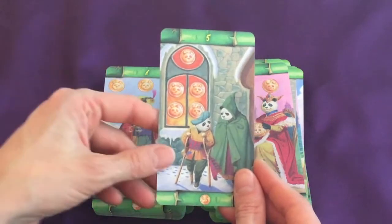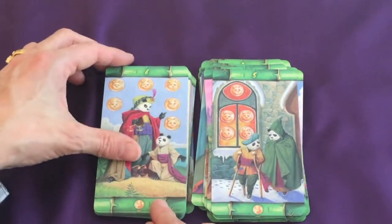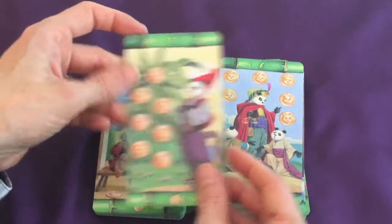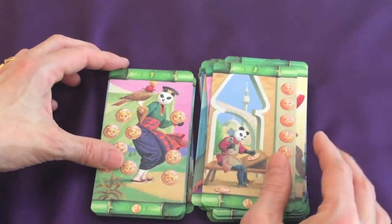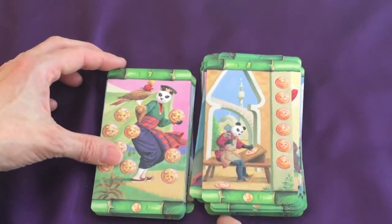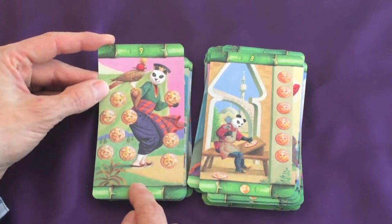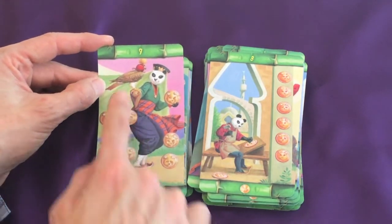I like that there's 2 figures. That's always one of my things for the 5 of Pentacles. It makes a difference to me. 6 of Pentacles, 7, 8 of Pentacles. He looks a bit grim, but hey, if you're doing the same old thing all the time, I can understand getting grim. And the 9 of Pentacles, less obviously female, but also with the hawk.